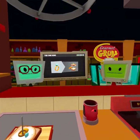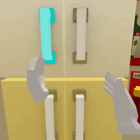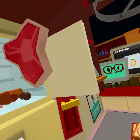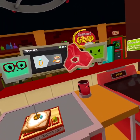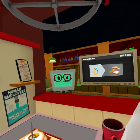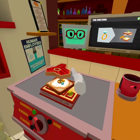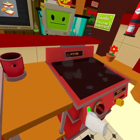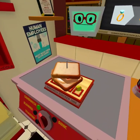That should be good then. Put the ring inside. And then you want meat, bread, and an olive. Do you want it cooked or raw? I'll just make it cooked. I'll be nice and cook it for you. Now you want bread and then an olive.